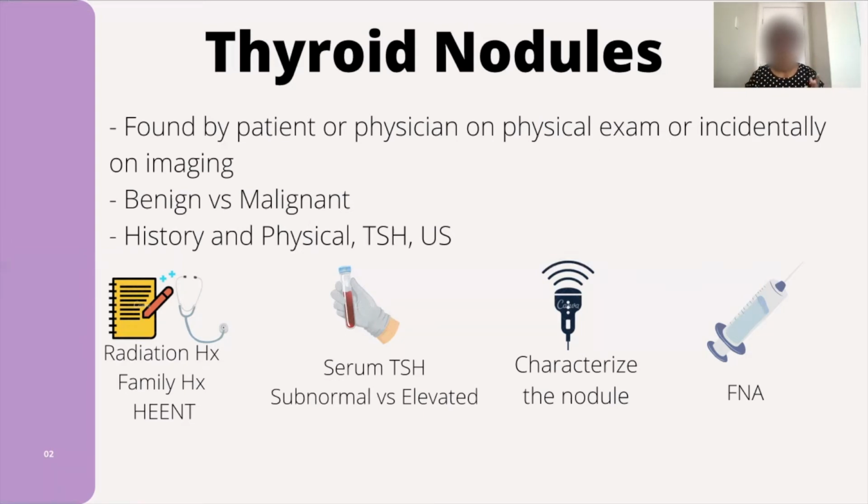Also, if the patient has a family history of thyroid cancer, that rings alarms. The patient may have a personal medical history that falls in the category of MEN2A syndrome. So for example, if the patient has a pheochromocytoma or a history of parathyroid hyperplasia, then that picture gives us a more malignant thyroid nodule looking situation, okay? And then on the head and neck exam, if you're able to palpate the nodule, then it's most likely 1 centimeter or greater. And that's one of the characteristics that will make it qualify for a fine needle aspiration.